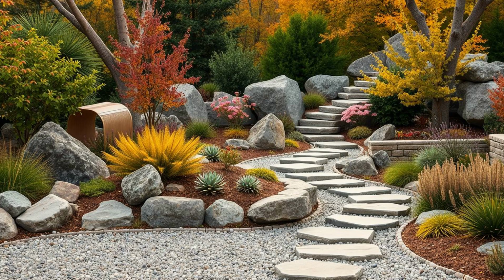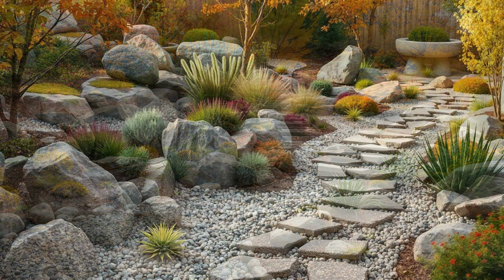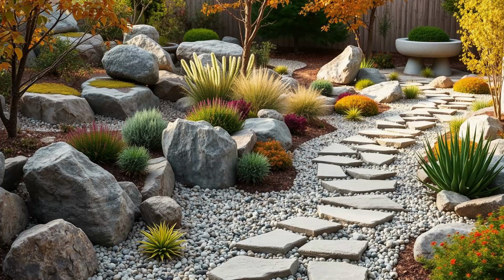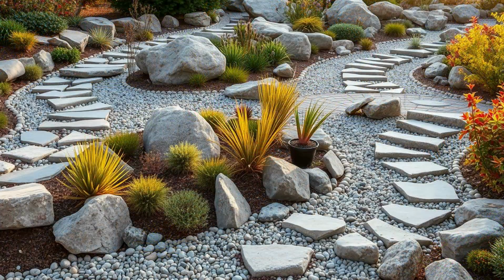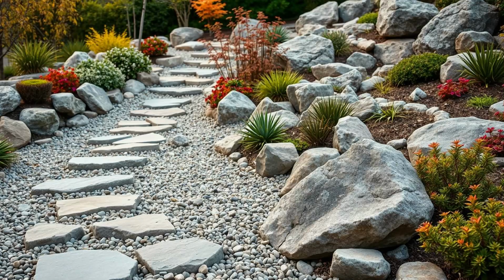And let's not forget durability. Plants come and go, but rocks? Rocks last forever. Once you place them, you're pretty much set. They won't blow away in the wind, get crushed underfoot, or disappear after a storm. In fact, the older they get, the better they tend to look, blending into the landscape naturally over time.